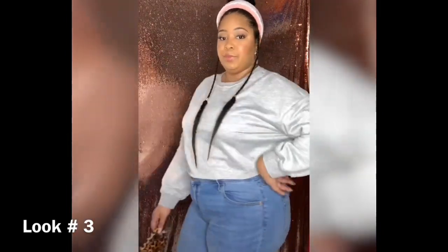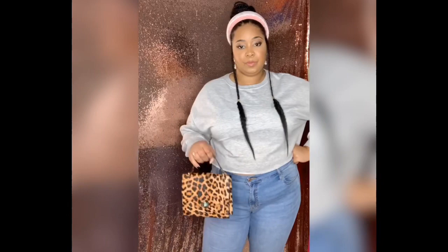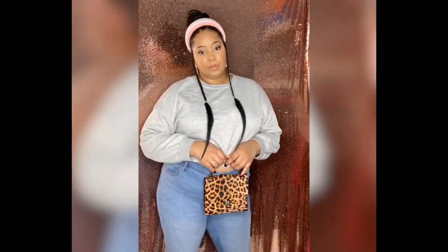For this look, I was going for more cute but simple. This crop top pullover sweatshirt is in size 2X. It was $11.02, and I paired it with this leopard handbag, which was $9.33. And also this pink padded headband, and it has rhinestones on it also. Really cute and comfortable.